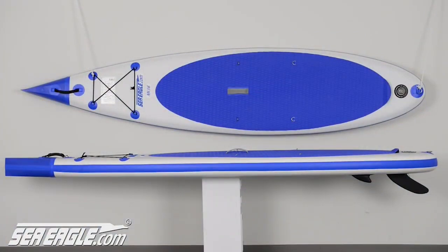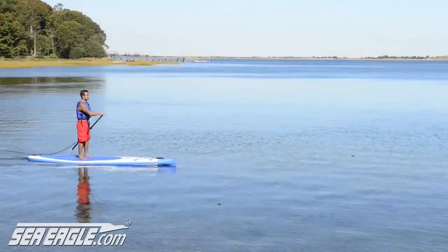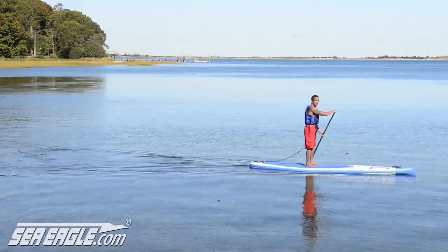The patented needle nose design allows you to shift from what I call first, second, and third gear. First gear is located here. This is the center of the board from front to back and side to side. It's the most stable position and great for beginners who want to start off nice and easy. Notice the speed as well as how the board rides on the water. With the nose slightly released in this position, the board turns quite easily.